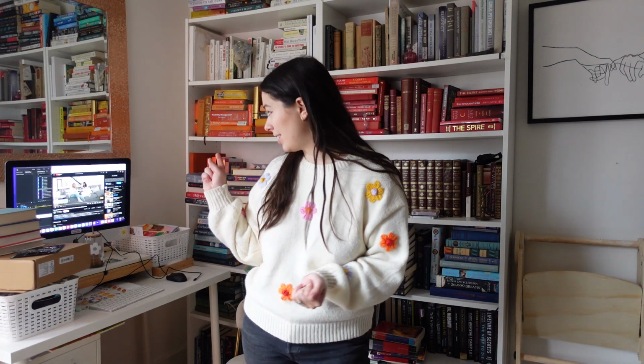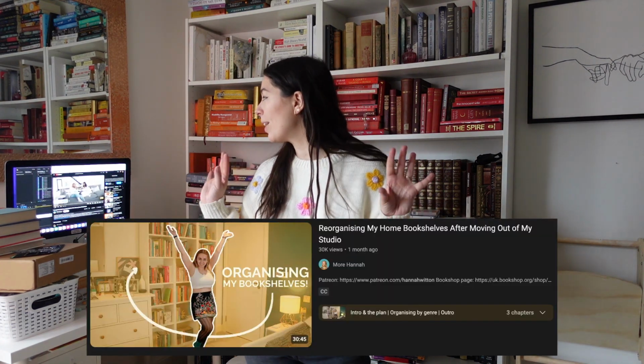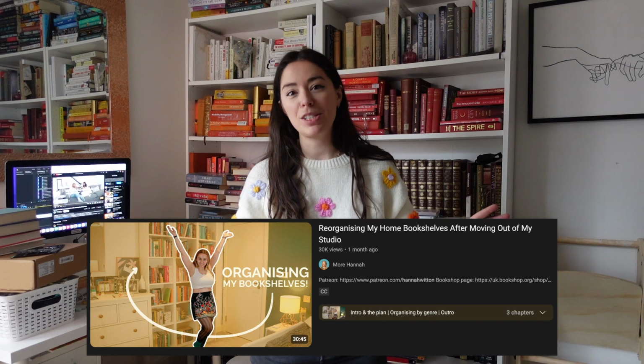So this is the current state of my bookshelves. They are a complete mess, a complete disaster. My desk is also always a mess. Hannah Witten, I love Hannah Witten's videos. I think that she's great. She right now, just 5 hours ago, released a reorganizing my home bookshelves after moving out of my studio video, which is just the perfect thing to put on while I start with this whole thing.